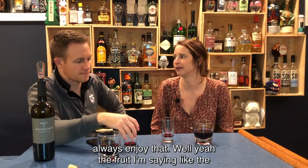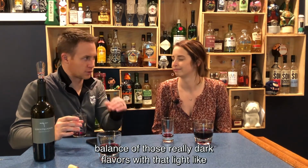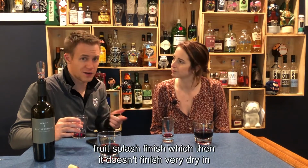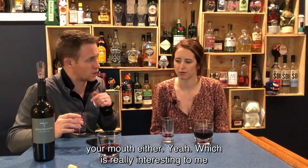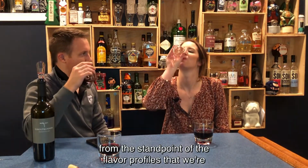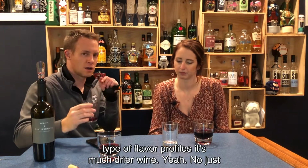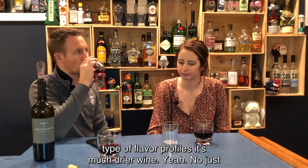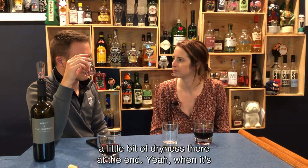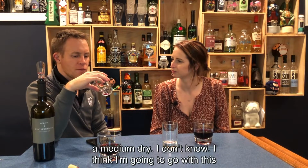I always enjoy that. Well, yeah, the fruit, but I'm saying the balance of those really dark flavors with that light fruit splash finish, which then doesn't finish very dry in your mouth either, which is really interesting to me from the standpoint of the flavor profiles that we're dealing with. I feel like a lot of times when we have these types of flavor profiles, it's much drier wine. Yeah. No, just a little bit of dryness there at the end. Yeah, when it's aerated, there's definitely a little bit more. It's more of a medium dry.